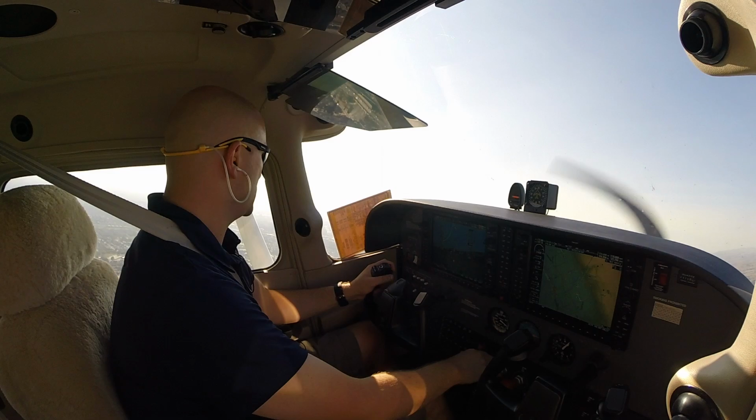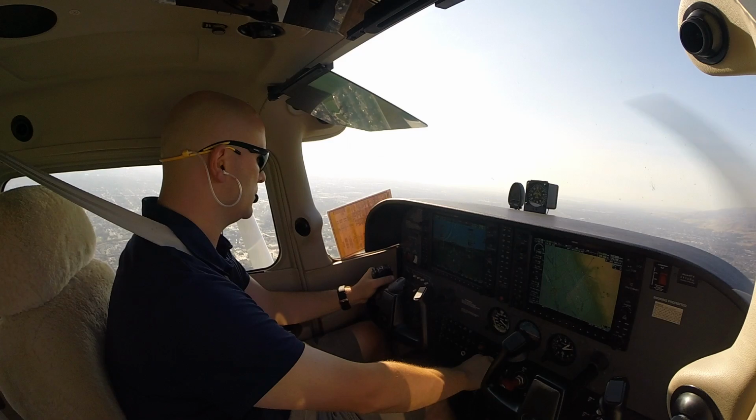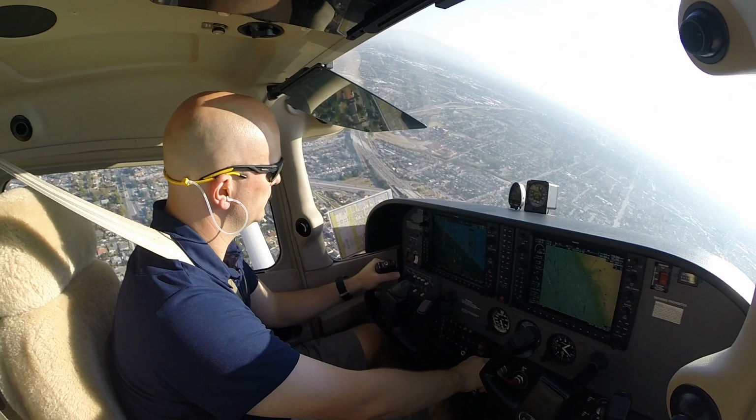San Jose Tower, Skyhawk 787 Lima Foxtrot is off Red Hill View at 1200 inbound to land with information Foxtrot. 787 Lima Foxtrot, San Jose Tower. Make right traffic, runway 30 left. Make right traffic for 30 left, 7 Lima Foxtrot. And 7 Lima Foxtrot, is this for a full stop? Negative, I'm going to do a little bit of pattern work if you don't mind. 7 Lima Foxtrot, roger.